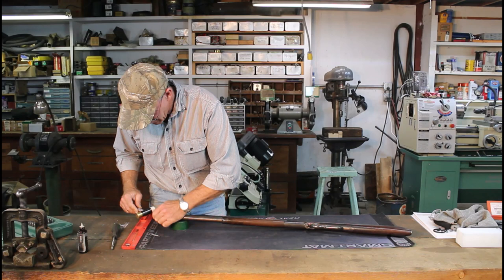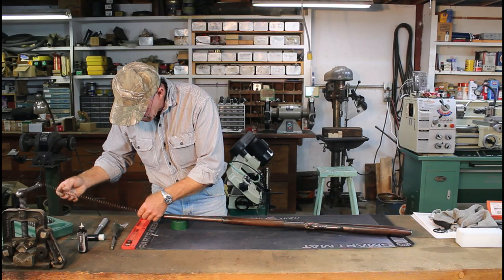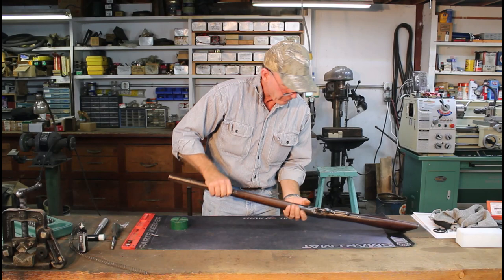And there's a rusty old spring there. We'll have to clean that up a little bit before we put it back in the gun. And hopefully we'll get a follower to come right out of there. Yep, and a little rust and whatnot.